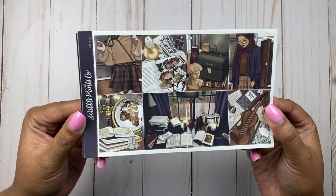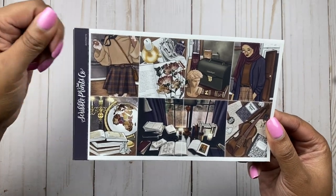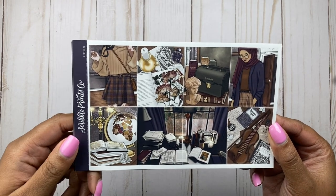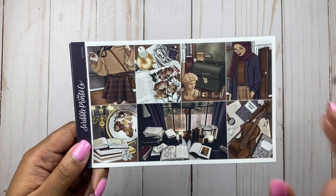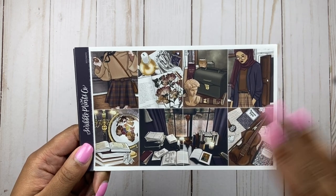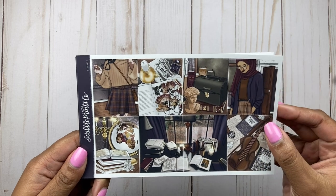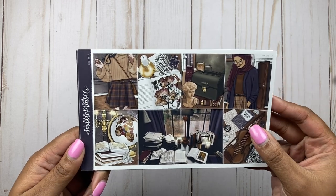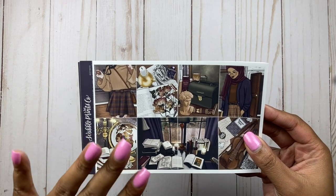So the next SPC kit that I have is, I think it's called Aesthete. I don't know, I'm not good at saying these words. But this art is stunning. Of course, this is Kittenish girl, Jess, who did this. I just get really good college back to school vibes, good fall vibes. So that's when I plan to use this kit.